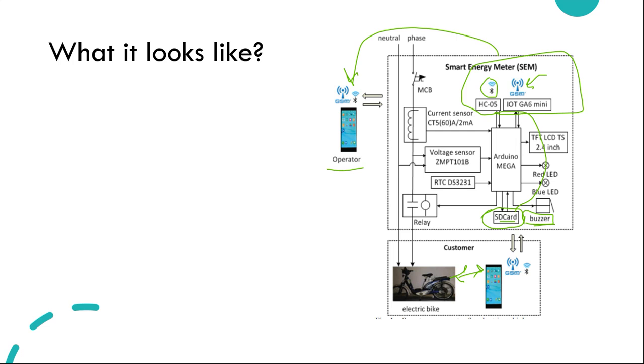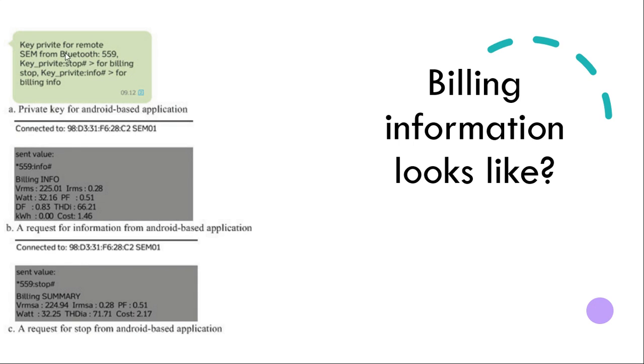Alright, now in the conclusion of this video, let's talk about the billing system and how it actually looks. First, you have your billing system when you have set it up, the application, using your Android phone or something like that. This is what you receive when the connection is adequate. The second is when you have your verification done and all the billing information is shown over here.